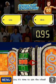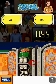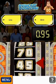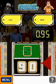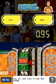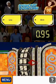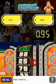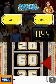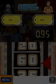It's time to spin the wheel. $90. Take your second spin. It's your turn to spin the wheel. Your total is... You went over $1. Sorry, better luck next time.